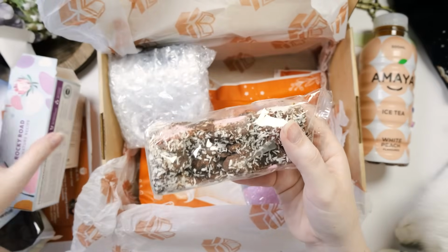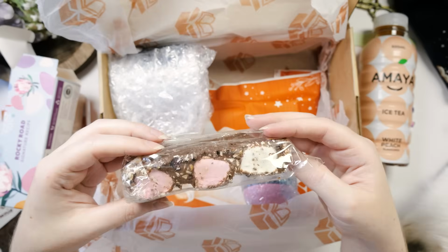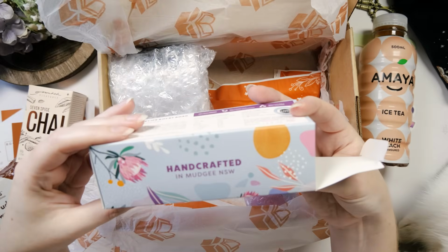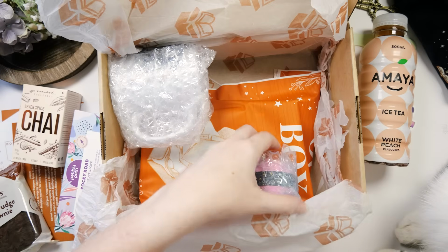Oh, yes! This looks amazing. I really enjoy Rocky Road, so that's exciting. Also, how beautiful is that packaging? That's really cute. Honestly, the junk journaling potential of this box.